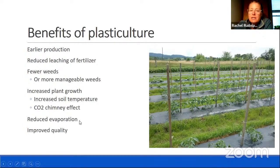Reduced evaporation and improved quality. So you've got a nice clean surface here. So if it does rain, you're less likely to have this splash come up and hit your tomatoes or your peppers. The fruit will be cleaner typically. So there's just a lot of benefits to plasticulture, and obviously you go anywhere with vegetable production and you're going to see it.